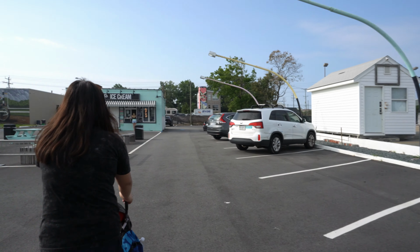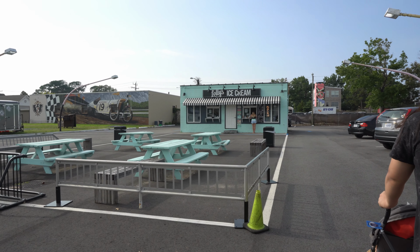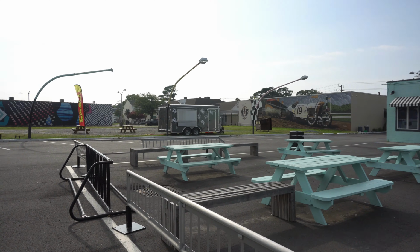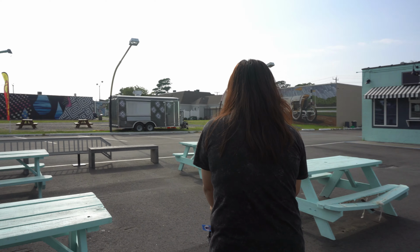We're on our way to one of the most famous ice cream parlors here in Virginia. It's Lollys Ice Cream. Lollys Ice Cream, or Lollys Creamery, is a Virginia Beach original that serves classic and signature blend ice creams. Now let's take our order.